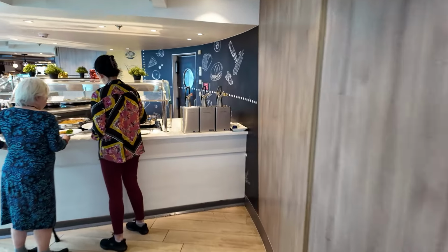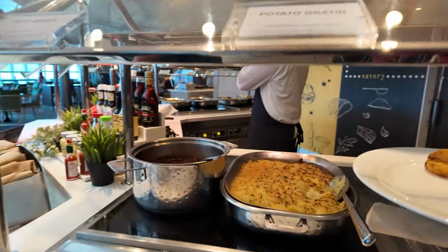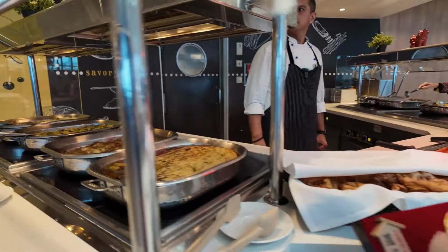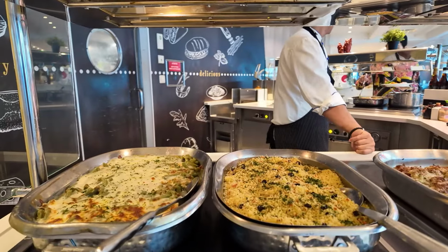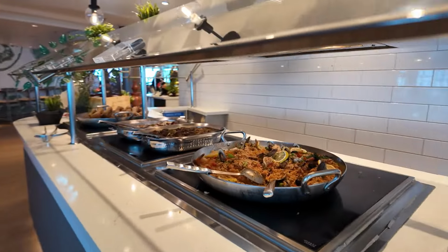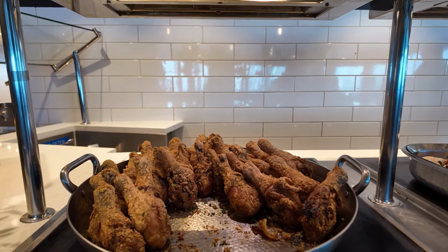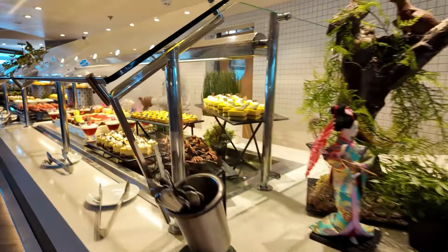My sister and my mom over here. They have roast potato, vegetable, potato gratin, beef gravy. They have roast beef right here, Yorkshire pudding, shepherd's pie, pork parmesan, Moroccan couscous, green bean gratin. It's going to be very small. Over here, they have seafood paella, Thai beef curry, fish with bon pomme. Ooh, wow, fried chicken. Look at that drumstick. It's huge. That's like chicken on steroids right here. And then, of course, you have good dessert right here.